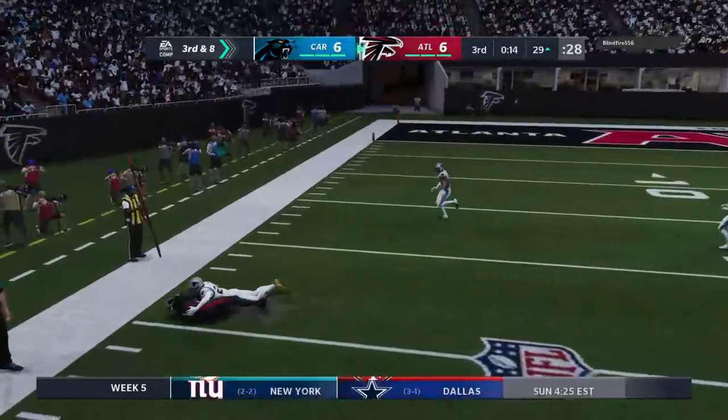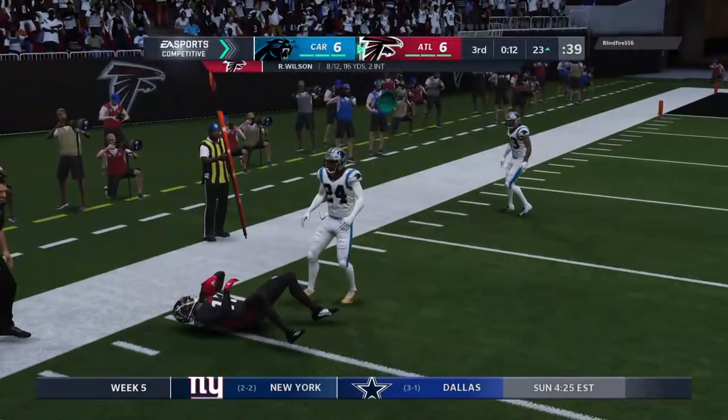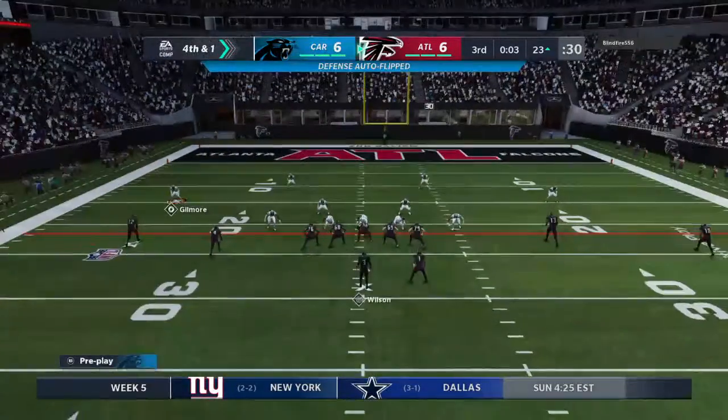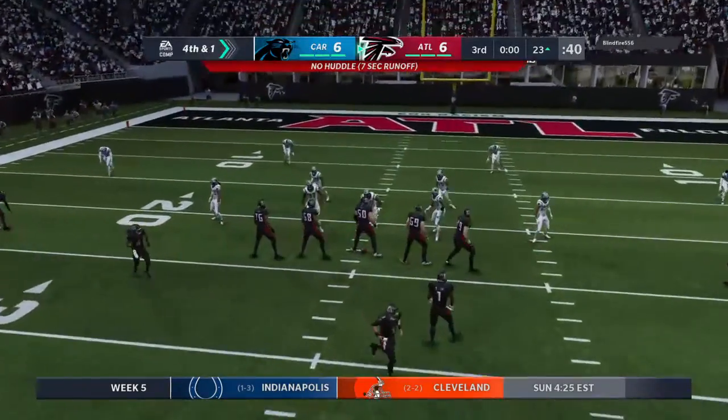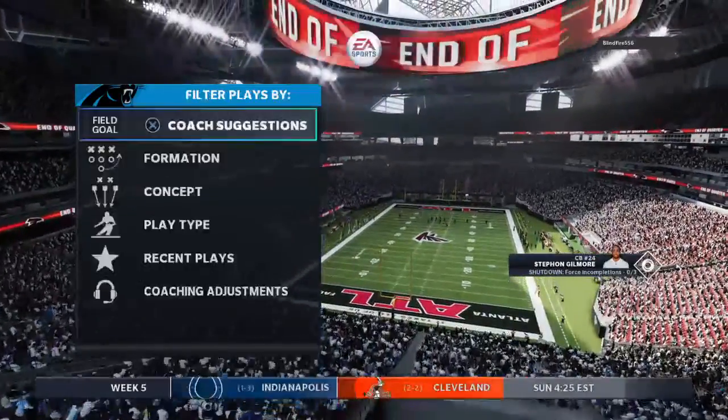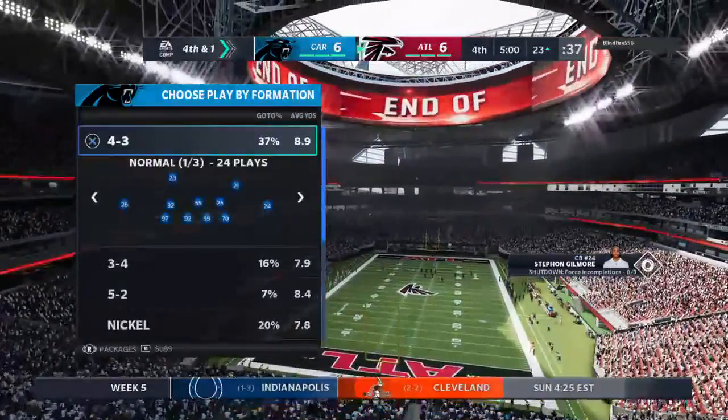Operating from the gun, Wilson throwing the out route and complete. That's Robinson. They get 7 there, but it brings up fourth. A gain of 7 yards. We have played 3 quarters. We'll return with more after this break.